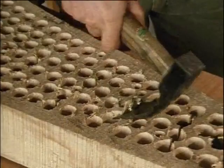Having created a honeycomb effect with the drill, he begins the rough hollowing with a small adze, and will finish this stage of the job with a gouge and mallet.